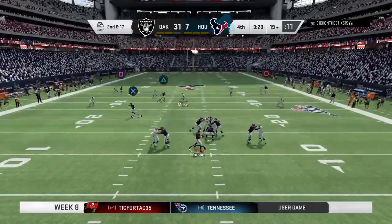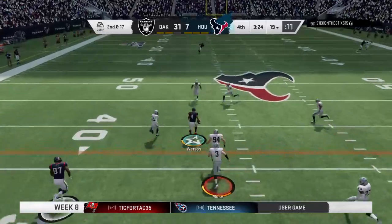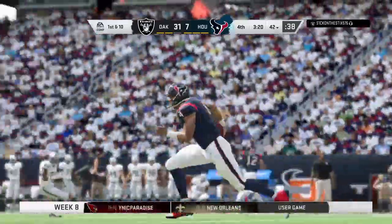Throwing on second and long. Watson dancing to his left. He's going to take off with it. Deshaun Watson, so multi-dimensional, able to scramble for the first.